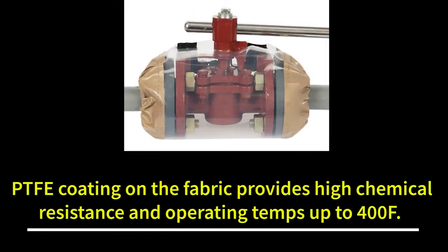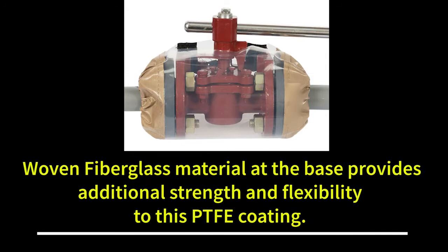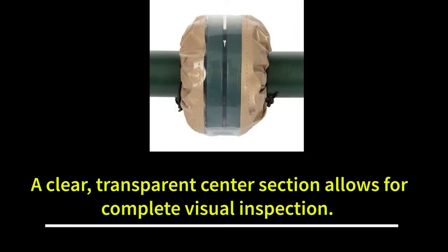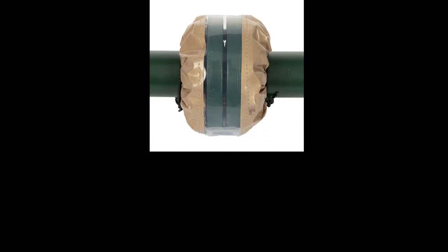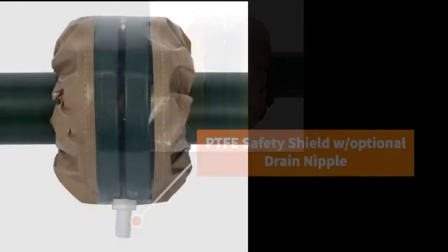PTFE coating on the fabric provides high chemical resistance and operating temps up to 400 degrees Fahrenheit. Woven fiberglass material at the base provides additional strength and flexibility to this PTFE coating. A clear, transparent center section allows for complete visual inspection. The safety shields are fire and tear resistant and have an optional half-inch diameter PTFE drain nipple.